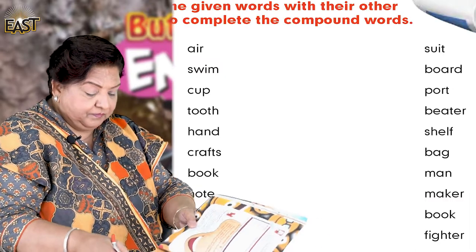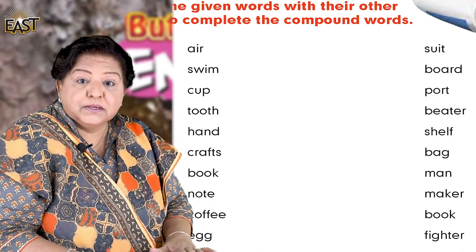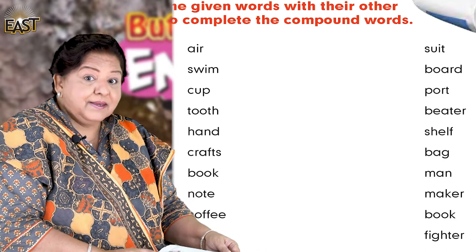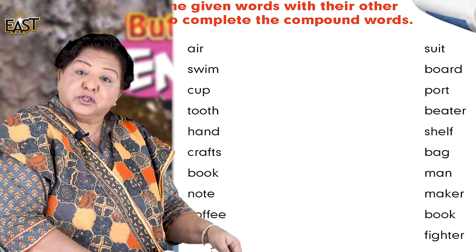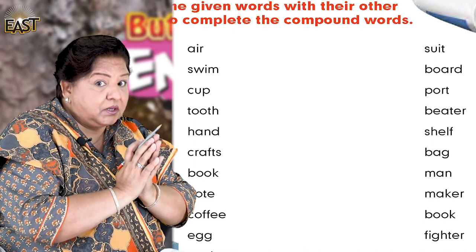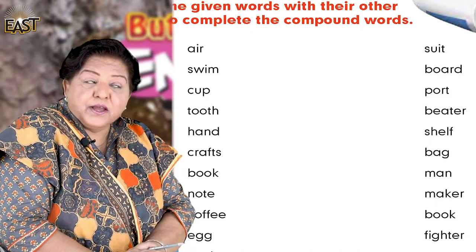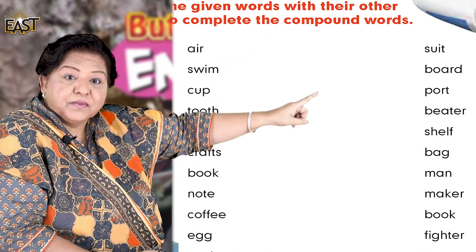Good. Now, what I want you to do is to look through the words again. Let's see the words again. Okay? Yes. Compound words. They're made up of two separate words that come together to make one word. So, what I want you to do is go through the video, look at it, and then try and match these words to those, okay?